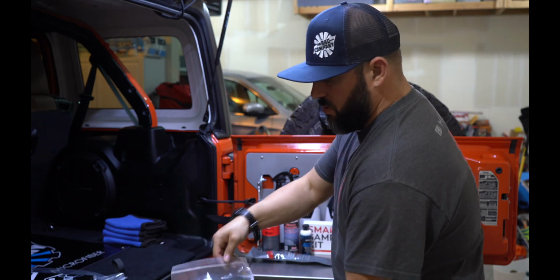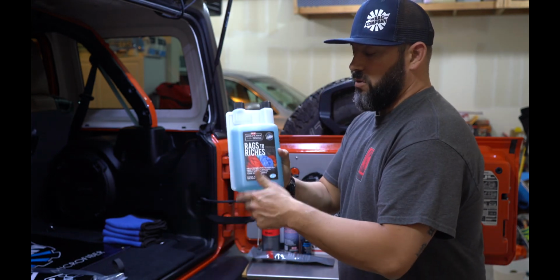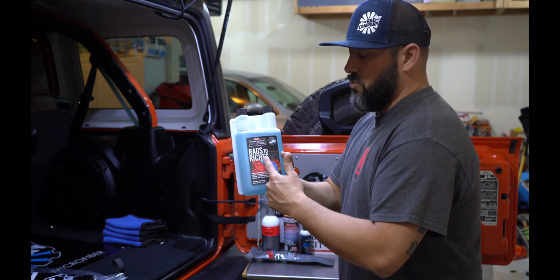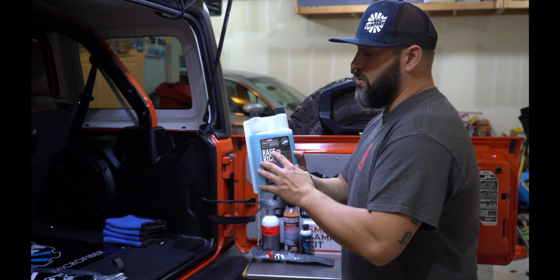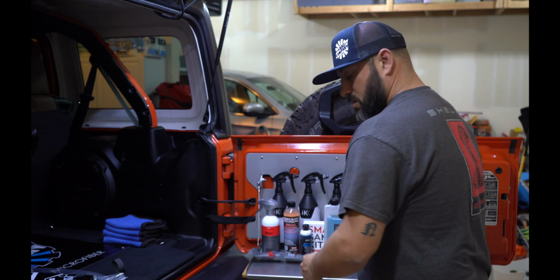And of course, what would a package be without Rags to Riches? Now, this is the best way to keep your microfiber towels performing their best, with a premium detergent like this. So I was getting ready to purchase this, but I held off because I was hoping this was going to come in my package, and it did, so that's pretty awesome.